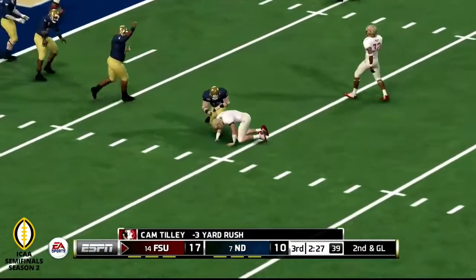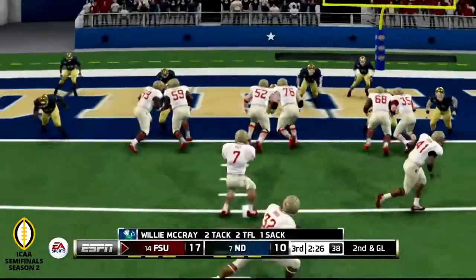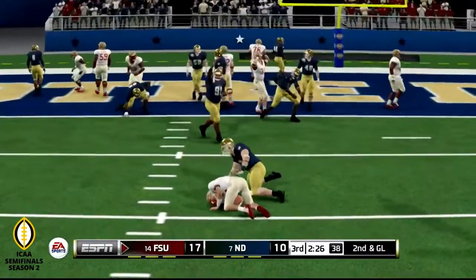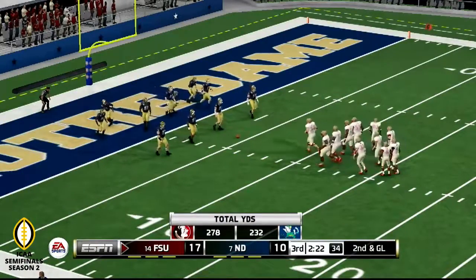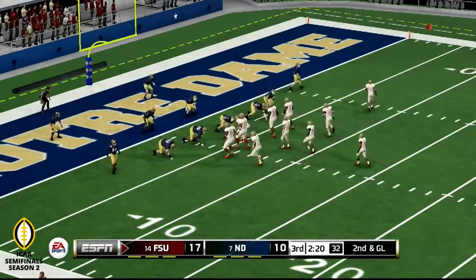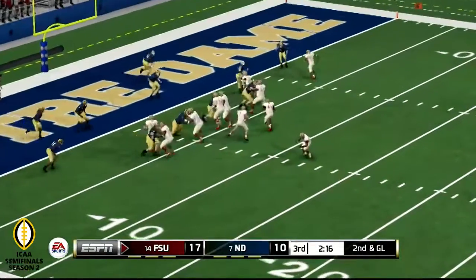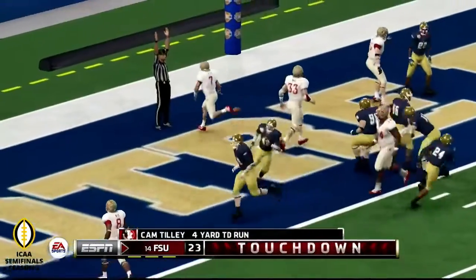They'll knock him down for a loss. These guys have the capability to gain solid, consistent yardage. They have to regroup, come out a bit more motivated next time. From the 4-yard line, second down. He scrambled. Touchdown, Seminoles.